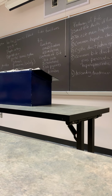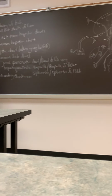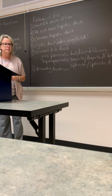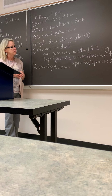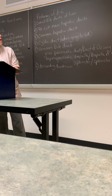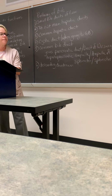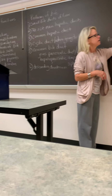Okay. Moving our way downward is the common bile duct. So you can say the cystic duct joins the common hepatic duct to form the common bile duct. Repeat that one, sorry. The cystic duct joins the common hepatic duct to form the common bile duct. So right here is the common bile duct.